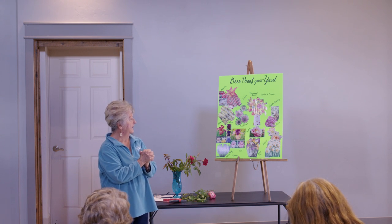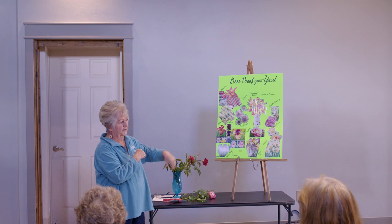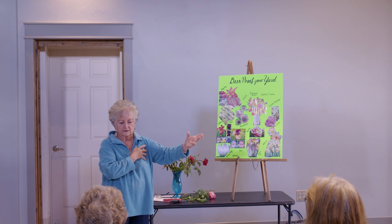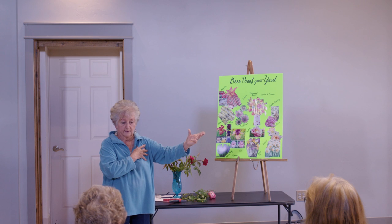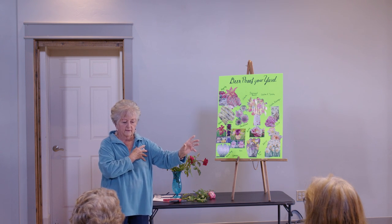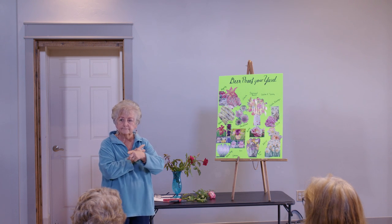And I love iris. I've got beautiful iris all the way around the perimeter of my yard. They don't care if they're in partial shade. They love the sun. And like I say, they fill in all the empty spots where you want something pretty.